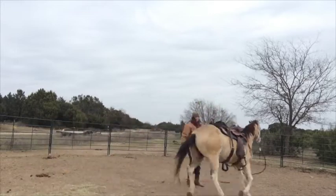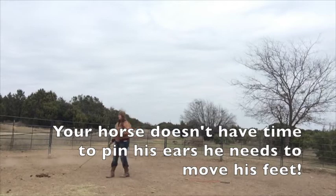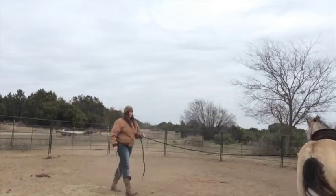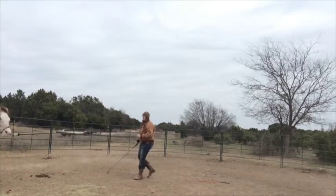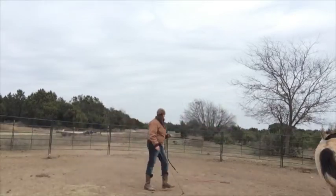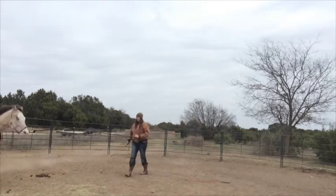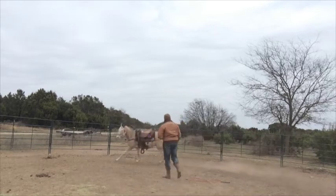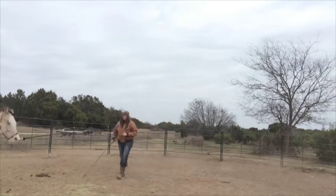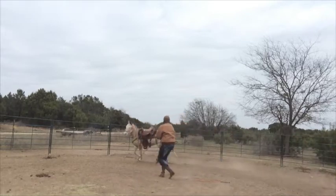Hey guys, so we have Goose back here. Right there, he was pinning his ears when I asked him to move, and so I got onto him there. He's really bad about when I first ask him to go, that he wants to be really sticky-footed, so I'm working on getting that out of him. After that, he didn't do it again, which is kind of my main goal. I eventually want to where I can just point and he doesn't pin his ears, or when I get on him, he won't pin his ears. You'll see later on in the video, he does kick out today, and see how I kind of fix that there.